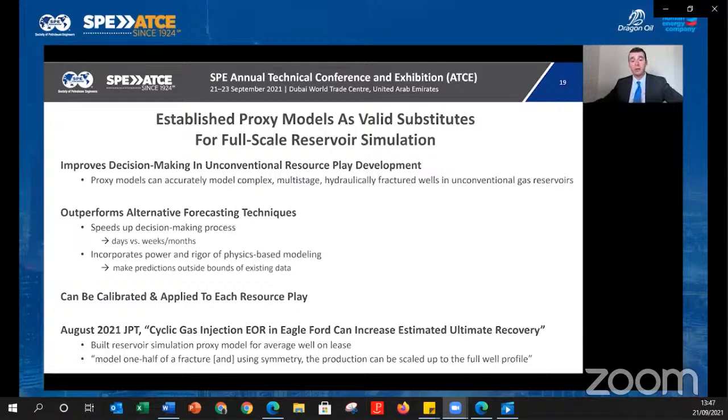Now, as a final point, in the beginning of this presentation, I talked about why proxy models were not in widespread use because of lack of validation in things like SPE publications. Now, I'm pleased to note here that the validation has already begun.